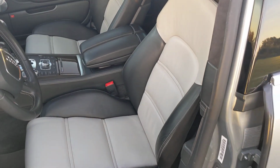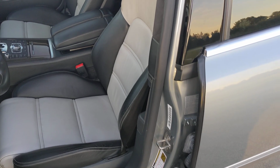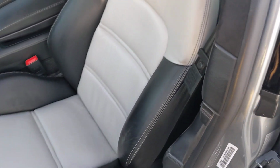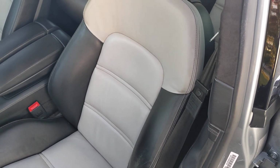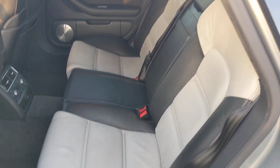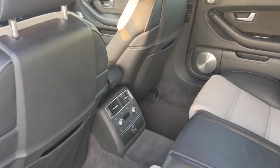I just cleaned the leather last weekend. I conditioned everything, and these ivory seats came out so beautiful. They were pretty dirty, and now they're just super clean. The doors are in just great shape. Everything about it is in super nice shape. The rear is beautiful. It's got the rear climate control.